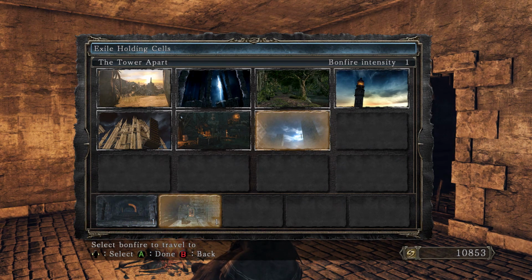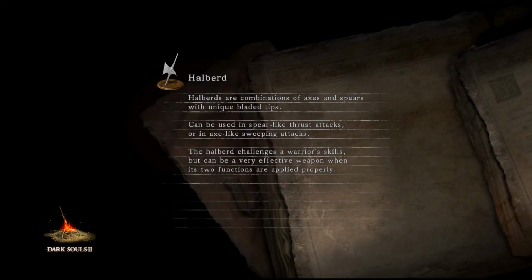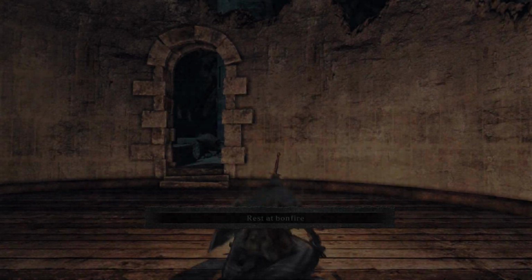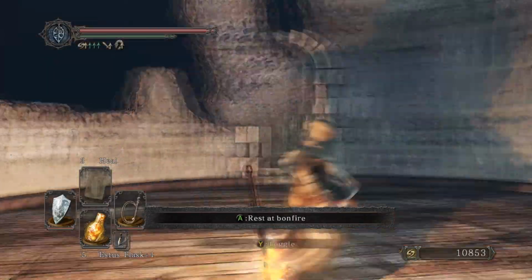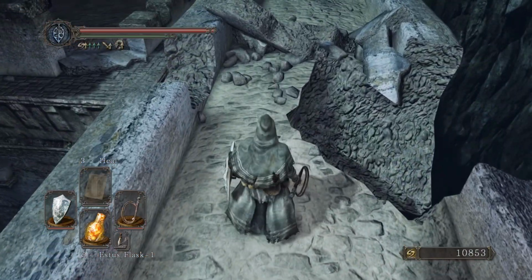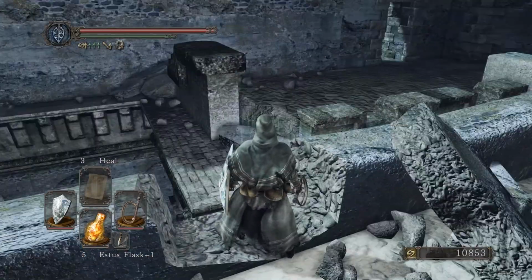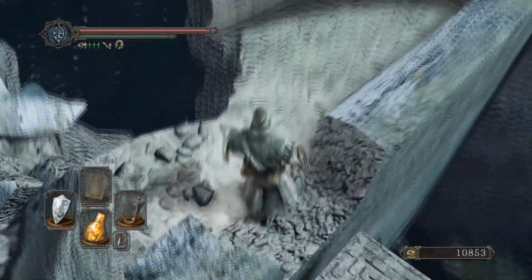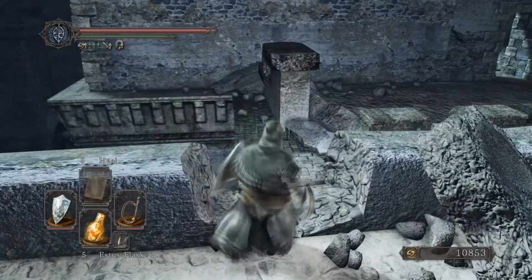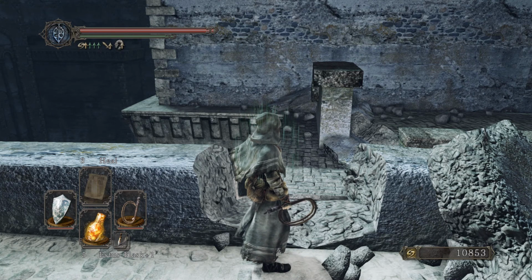So anyway, this is where we ended last time. We're going back to the Tower Apart bonfire, which if you remember, is the bonfire that we made it to after we killed the Pursuer, because we can only make it a little ways into the level from this bonfire. I think there's probably some skip that you can do to make it all the way. I must be able to make it to that guy, right? Definitely don't want to fall down there. Looks like I could drop down there or go around the outside maybe.